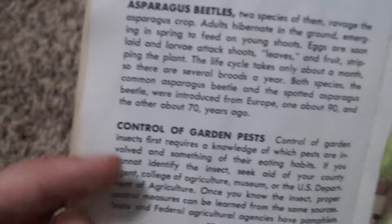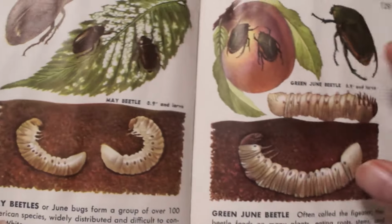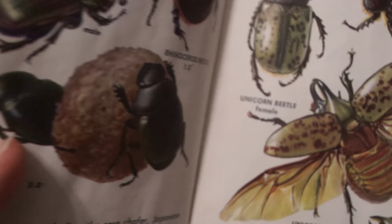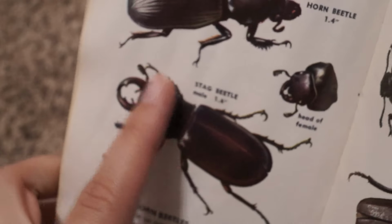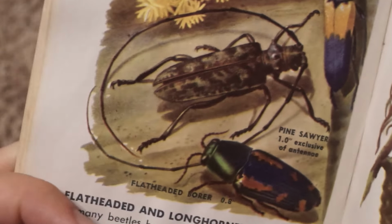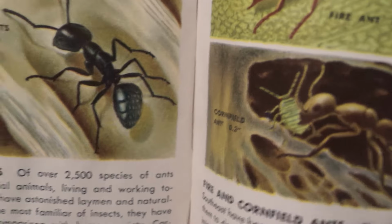Some garden bugs. Cucumber beetles. Asparagus beetles. What? Okay, we got water beetles. In the water. There's lots of beetles. Rhinoceros beetle. Dung beetles. We got unicorn beetle. Interesting. Stag beetle. It's kind of a recognizable one. Oh, that one's weird looking. Oh, this is a very strange looking. What is that? I have no idea how to pronounce that. Very weird looking guy.